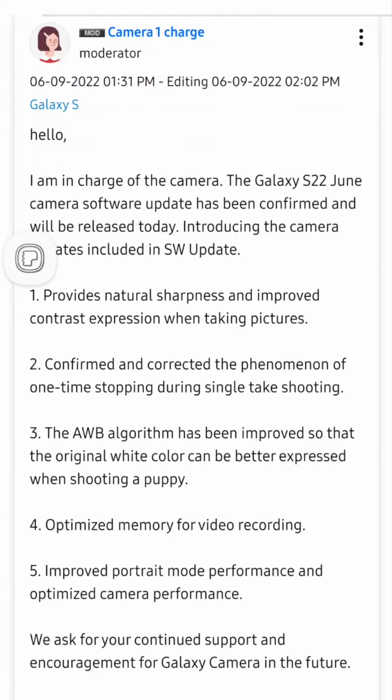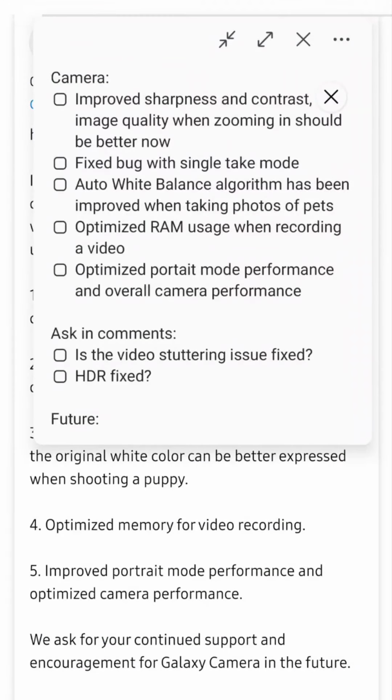I personally don't have the update, so I'll be asking you guys, is the video stuttering issue fixed? I heard some people have that issue where you start a video and then after a few seconds it buffers and it resumes. It's very weird. I don't have that issue, but yeah, let me know if you have that fixed. And also the HDR fixed, because the S22 Ultra has like a weird issue with the HDR. It's a bit weird.